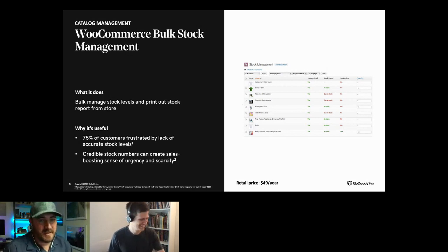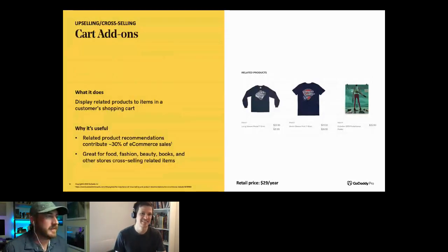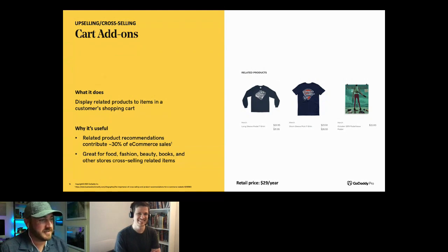All right, moving on to cart add-ons. Cart add-ons allows you to display related products in your store, things that are related to what's already in the cart, as an upsell at checkout. Ben, here's an easy one. How would showing related products that can also be purchased be useful for the store and not just the customer?